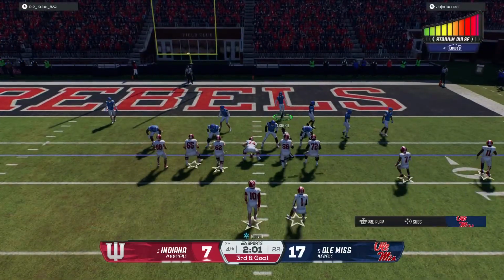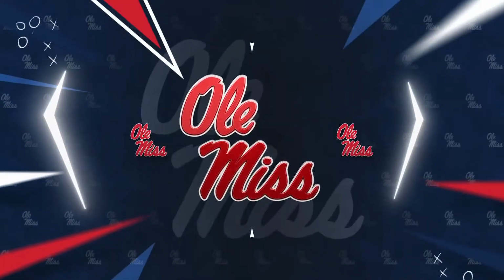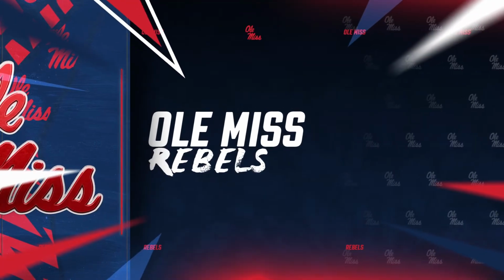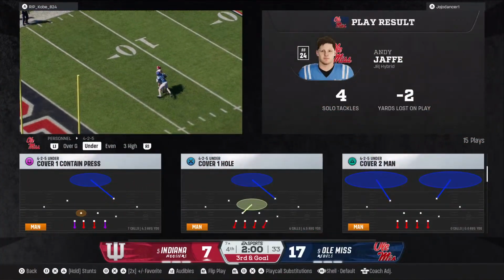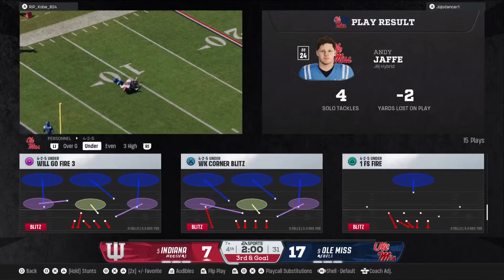This defense was put in a difficult spot, but they've made it tough, and now the offense faces 3rd and goal. That will take us to the 2-minute timeout, and not much time left for this offense to put together a miracle.